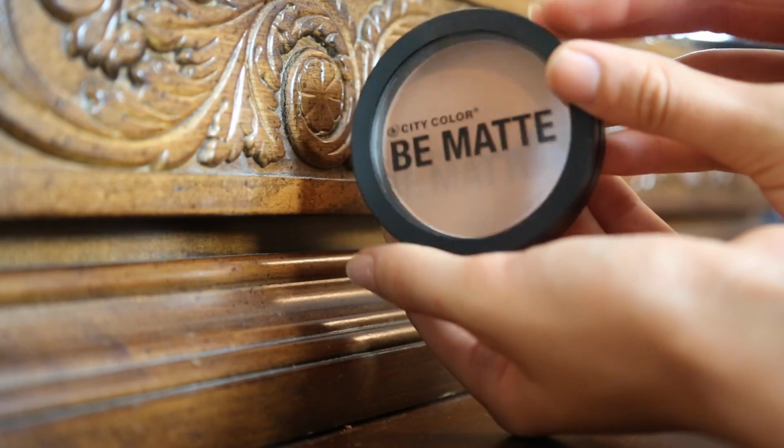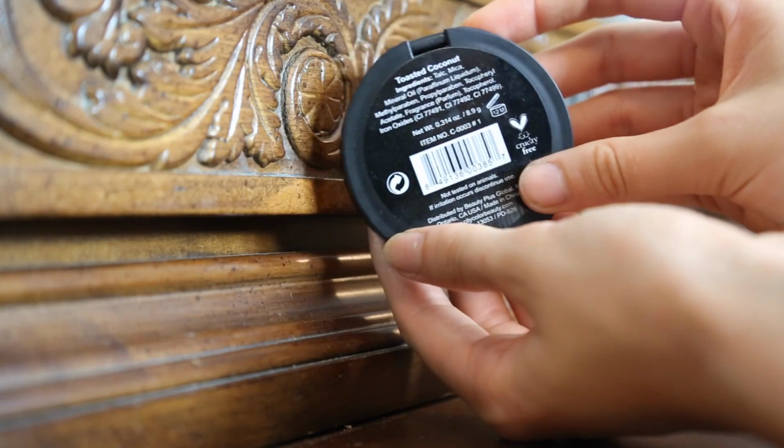Literally, isn't it amazing how much mascara, liner, and eyebrows can do? So next I'm going to work on the face. The first thing I'm going to do is apply a bronzer. This one is Toasted Coconut by City Color Cosmetics.